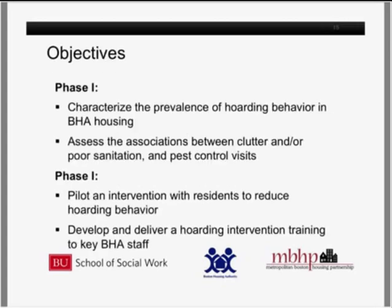So I'm going to summarize a bit of the research study today that had two phases. One was to characterize the prevalence of hoarding behavior in BHA housing, to look at the association between clutter and or poor sanitation and pest control visits. And then the second phase, which we typically call phase two, is to look at a small pilot treatment or intervention with residents to reduce hoarding behavior. And we've also worked on developing and starting to deliver a hoarding intervention training book with BHA staff, and of course today with you all as well.